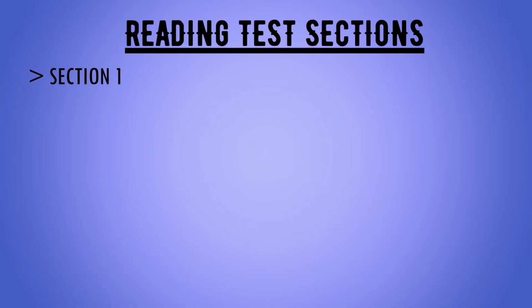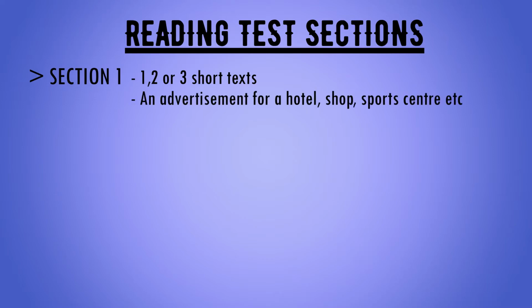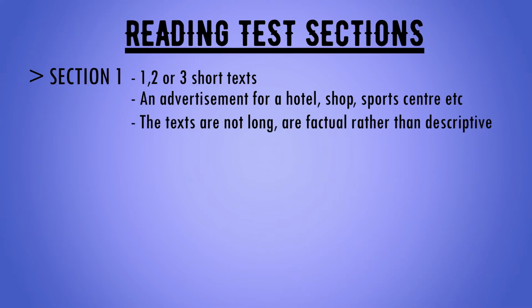Section 1 usually contains 1, 2 or 3 short texts about life in an English speaking country, and could be, for example, an advertisement for a hotel, shop, sports center, etc. The texts are not long, and are factual rather than descriptive. It's really easy to find answers in this section because the section will have information in the form of pointers or hardly 2 to 3 sentences in a paragraph.